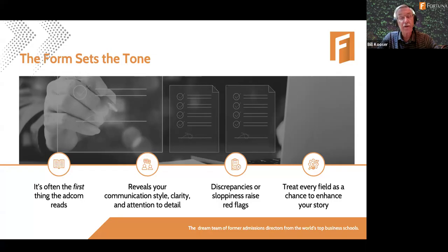It does have a lot of statistical information, but beyond that, there are opportunities to demonstrate your communication ability, your writing style, your attention to detail, and your ability to clearly articulate a particular point. So there are kind of essay-like elements throughout the application form. Also, if there are things that you mess up, if there are typographical errors, if there are inconsistencies, if you have misread a question and answered it in a funny or unusual way, that will be a red flag to the admissions committee. And that will kind of be a red mark on your application file.